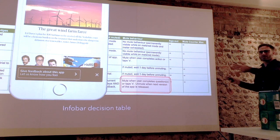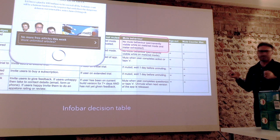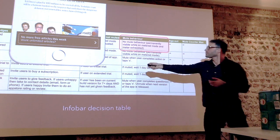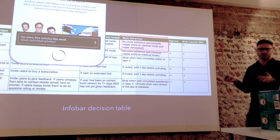But it's a useful framework to think about, isn't it? And this item, on the other hand, can't be muted. This one has no mute behavior. So all they can do now is buy a subscription or wait until Monday morning. See? Up there. They either buy it or they just wait until Monday morning when their meter gets replenished and get a few more free articles.